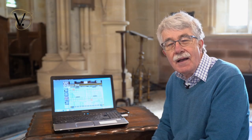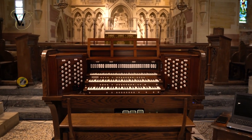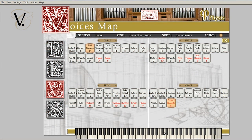It's totally free to be managed by the voicer on the day that the instrument is installed. I'm sat by a laptop which is connected to the Viscount instrument to my side. And this shows the substantial editing capability that every Viscount Physis instrument offers, in addition to the voicing that can be managed through the screen that is in each Viscount console.